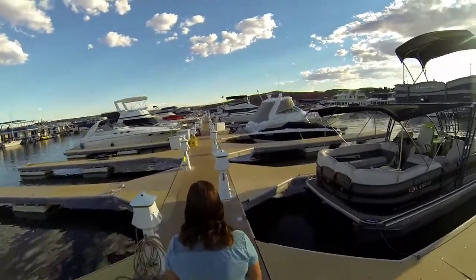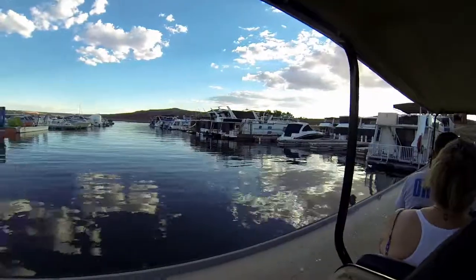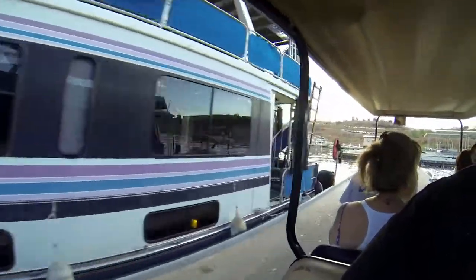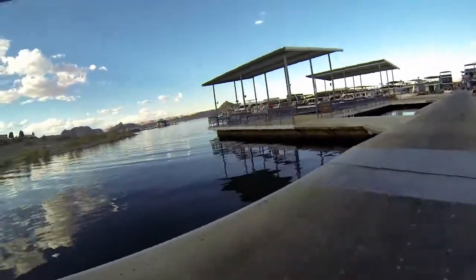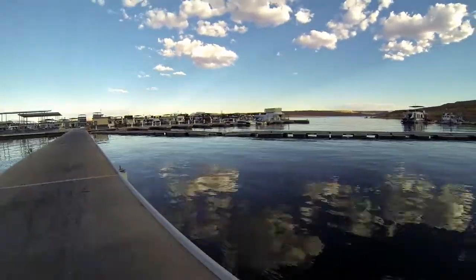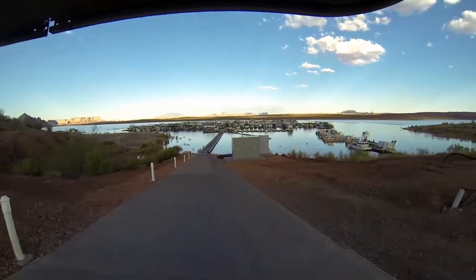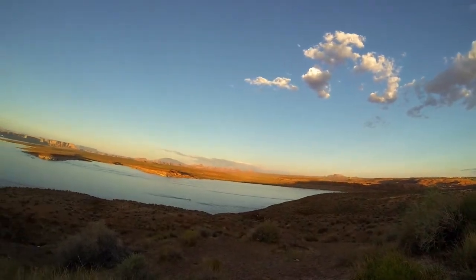Thought we'd take the time to show you how you get around in this marina. Well, they use little carts, and let's go for a ride. Time for a little evening sunset magic.